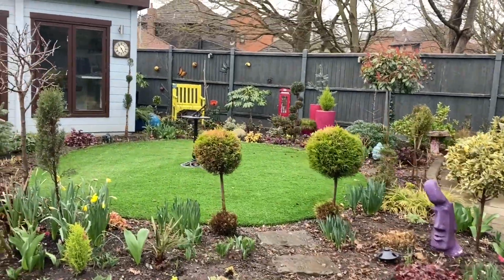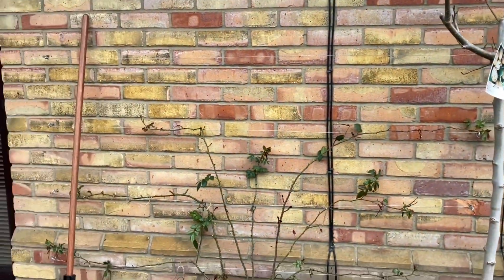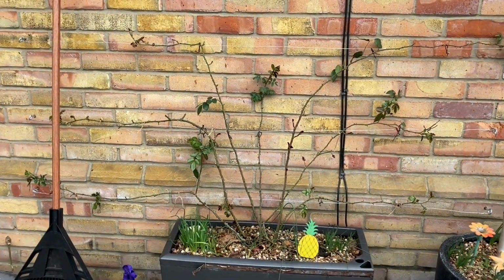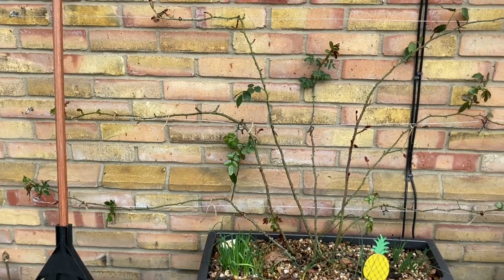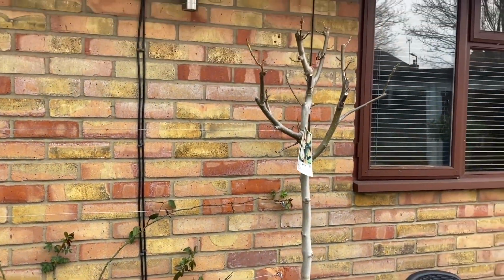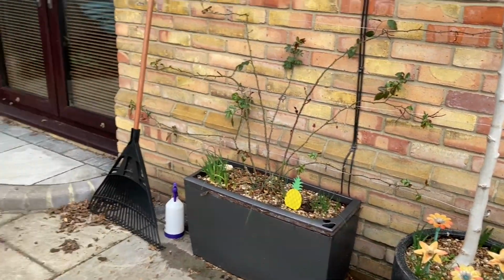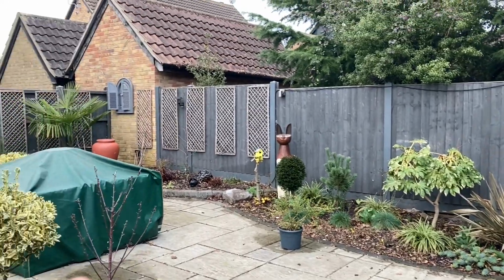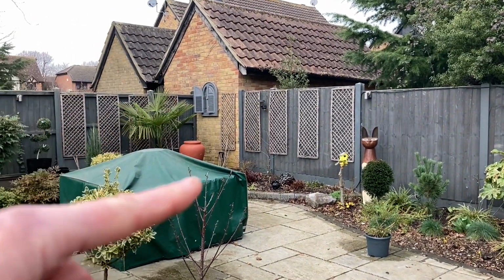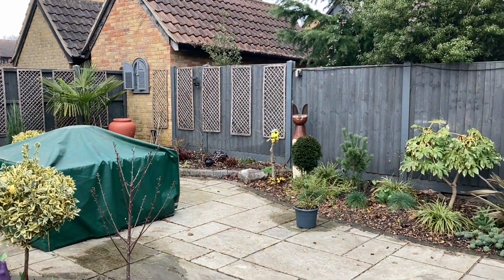One last thing, I have pruned my climbing roses. I've retrained them along the wires. That's that one. We've got the walnut tree there, and what I think I will do is move the walnut, and when I get my table and chairs out, I'll put it in a pot just by the table and chairs, I think.